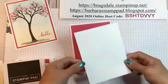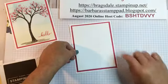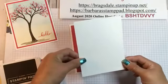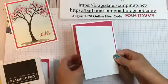And then every layer that you put on after that, if you want to see the layer behind it all the way around, is always going to be 1/4 inch less. So this piece of paper is 3 3/4 by 5. And that's the one we're going to be stamping on.